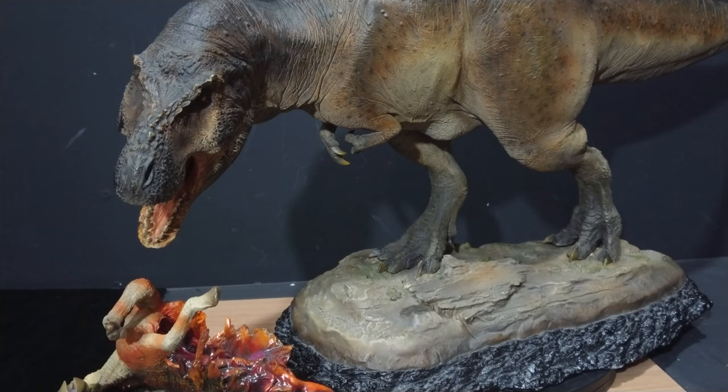It's going to be nice to have that, and hopefully give you guys a bit of a comparison against this and the Damtoys bust. We're going to have a lot of T-Rexes, but yeah, it's going to be fun.